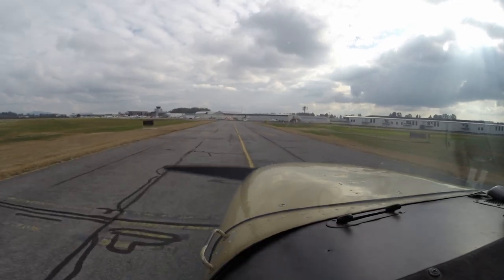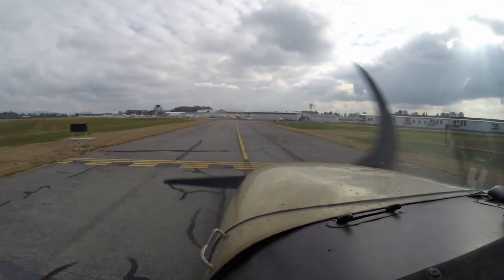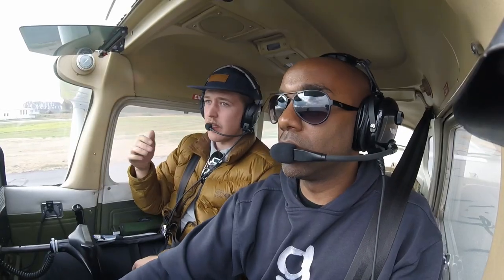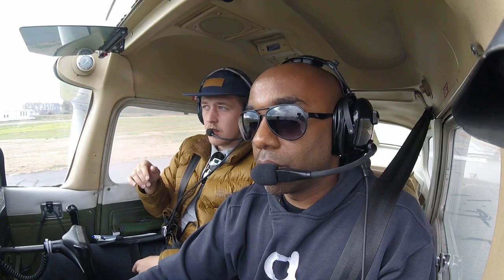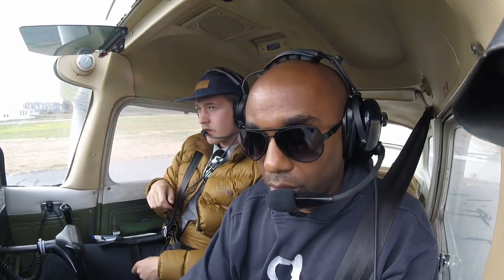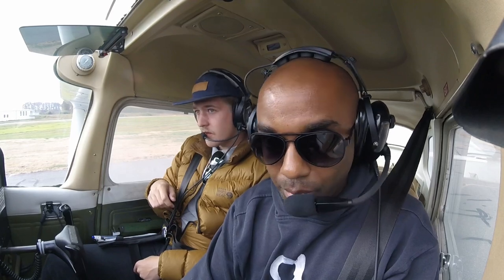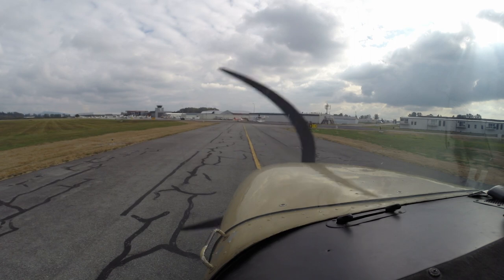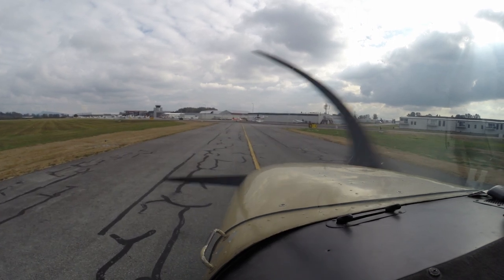Victor Oscar Tango, contact ground on 123.8. 123.8, Victor Oscar Tango, thanks. And just say Pitt Ground, that's all they are. Pitt Ground. On Bravo for the terminal. Pitt Ground, Cessna 172, Golf Victor Oscar Tango on Bravo for the terminal. Victor Oscar Tango ground, taxi by Bravo to apron 1. Bravo apron 1, Victor Oscar Tango.